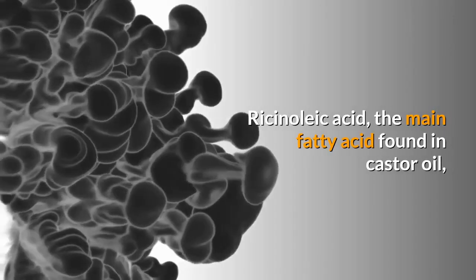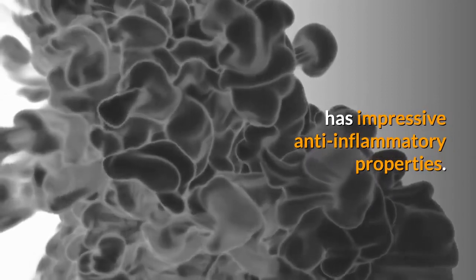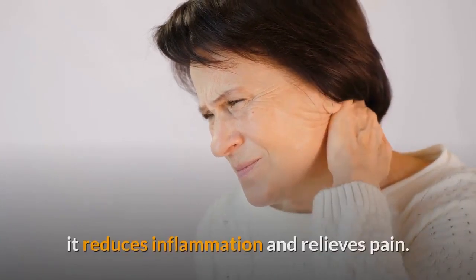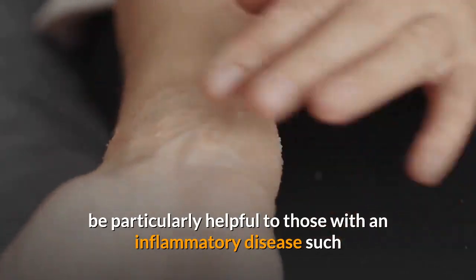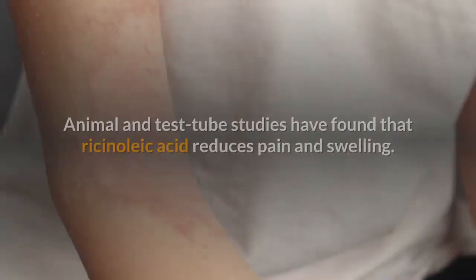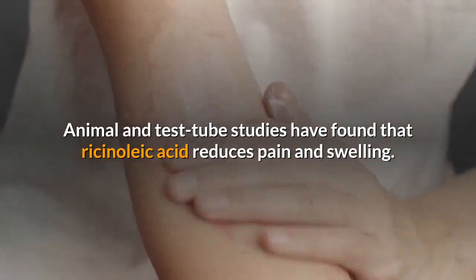5. Impressive anti-inflammatory effects. Ricinoleic acid, the main fatty acid found in castor oil, has impressive anti-inflammatory properties. Studies have shown that when castor oil is applied topically, it reduces inflammation and relieves pain. The pain-reducing and anti-inflammatory qualities of castor oil may be particularly helpful to those with an inflammatory disease such as rheumatoid arthritis or psoriasis. Animal and test tube studies have found that ricinoleic acid reduces pain and swelling.